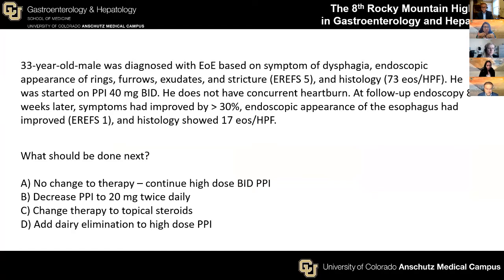And I think this will generate some discussion around a lot of the questions that came through regarding Dr. DeLay's presentation. So this is a case of a 33-year-old male diagnosed with eosinophilic esophagitis based on symptoms of dysphagia, endoscopic appearance with rings and furrows and exudates, as well as stricturing, and histology with 73 eosinophils per high power field under the microscope.